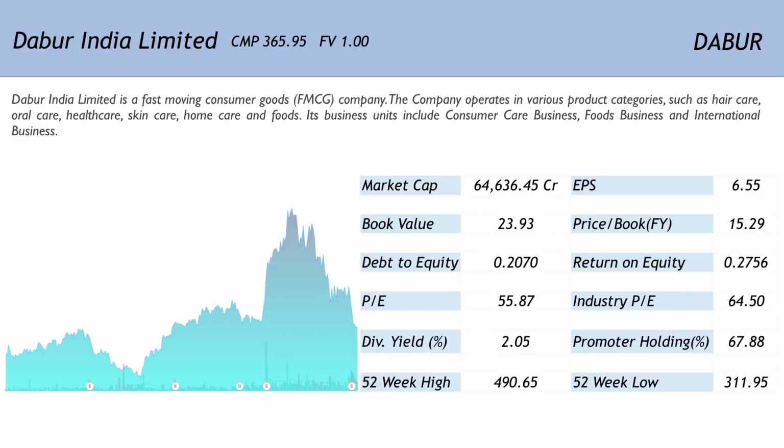Now the second stock on the list is HAL India Limited, which is available at Rs 365.95 and the face value for it is 1. The symbol for it is DABUR. Now HAL is one of the largest FMCG companies in India. It has two divisions, which are Consumer Care Division and Foods Division, and the company also boasts international operations.